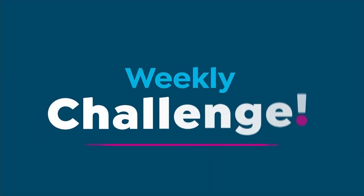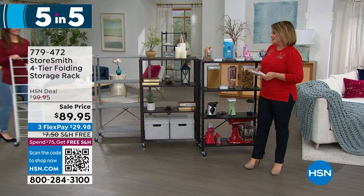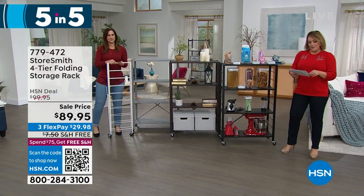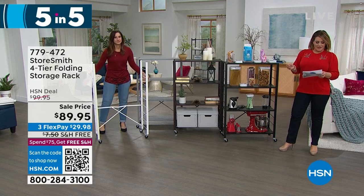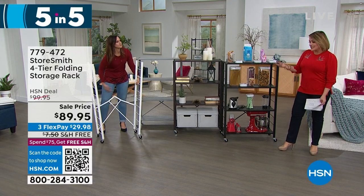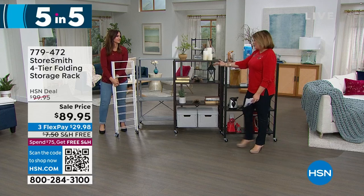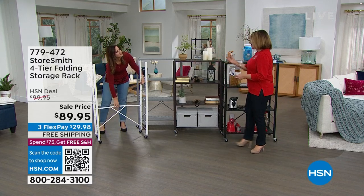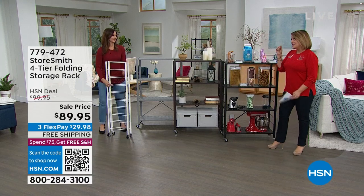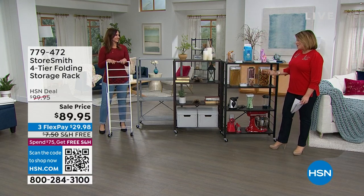We gave Rebecca a little break, but we're going to bring her back because we've got something brand new from StoreSmith. It is a four-tier folding storage rack, also made out of metal. When it's not in use, it folds flat and disappears. We're not adding to the clutter in our homes. We do have beautiful colors for you. This is functional, but it could also be furniture as well.